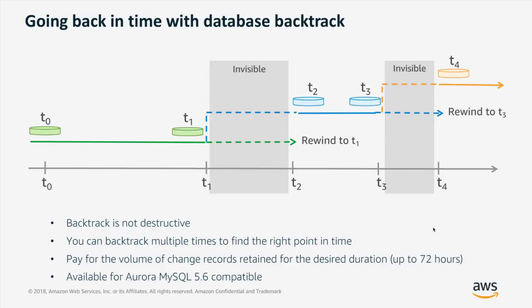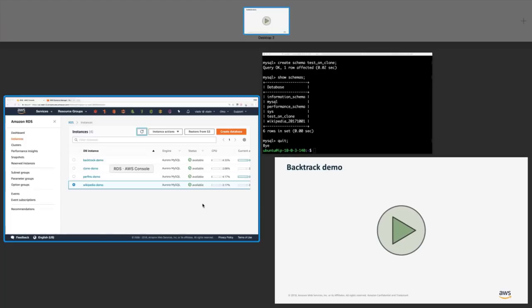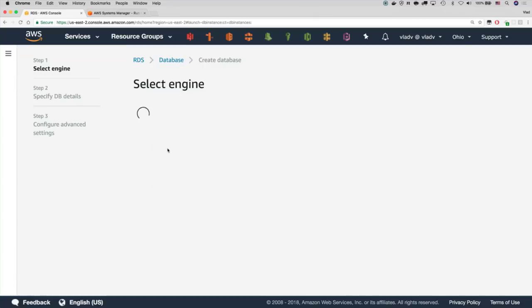Let's look at what it means to fix a mistake in your database using Backtrack. So I'm going to switch back to my RDS management console, and I'm going to show you how to create a cluster with Backtrack enabled. The creation process is similar as before. We choose the Amazon Aurora database engine. We make sure the edition is MySQL 5.6 compatible.